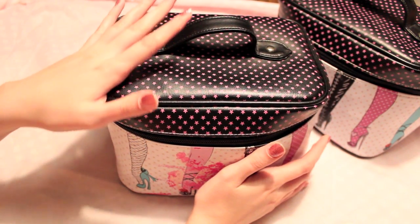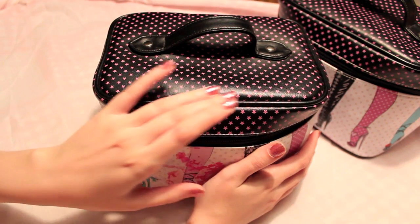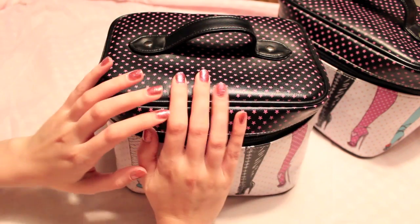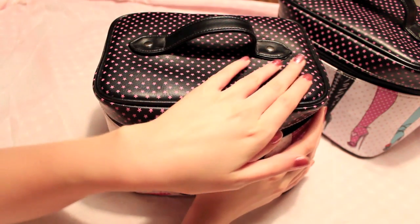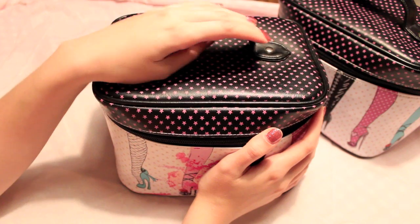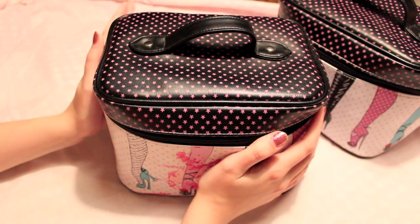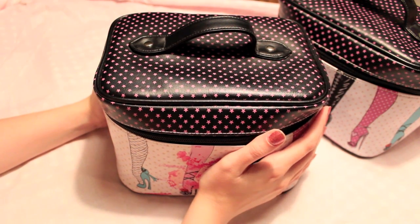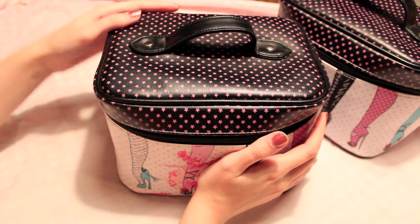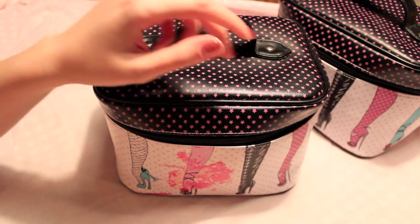So in one of my bags, I have what I would consider to be everyday makeup. And in the other bag, I have what I consider to be specialty makeup, maybe glitter, unique colors that I wouldn't wear on a daily basis, and other special items that I wouldn't wear all the time. And this is just for convenience. When I take them out, I'm going to organize them a little bit differently. So this is the sound that the cases make.